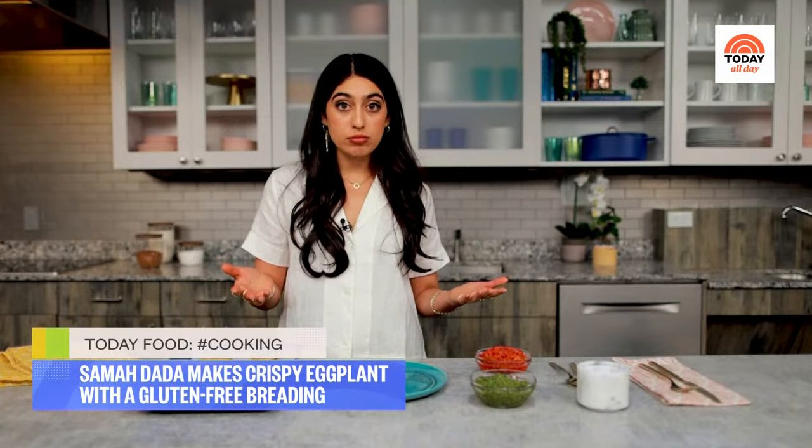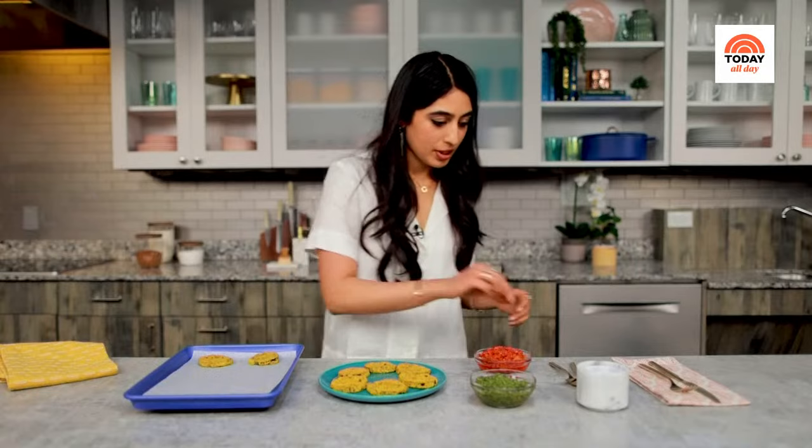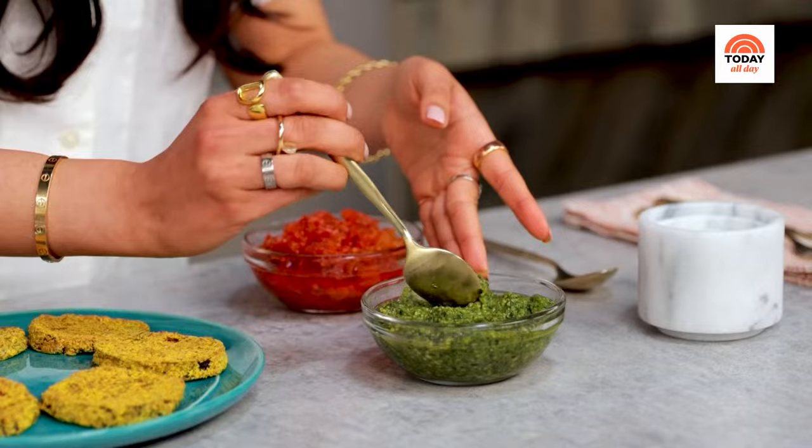By the way, you can make your own for sure, but if you wanna buy store-bought too, totally fine with me. Again, what a bold choice of me to cook with turmeric and wear white. Like, I love taking risks. Okay, I'm gonna add some pesto. Spread that on really nicely.